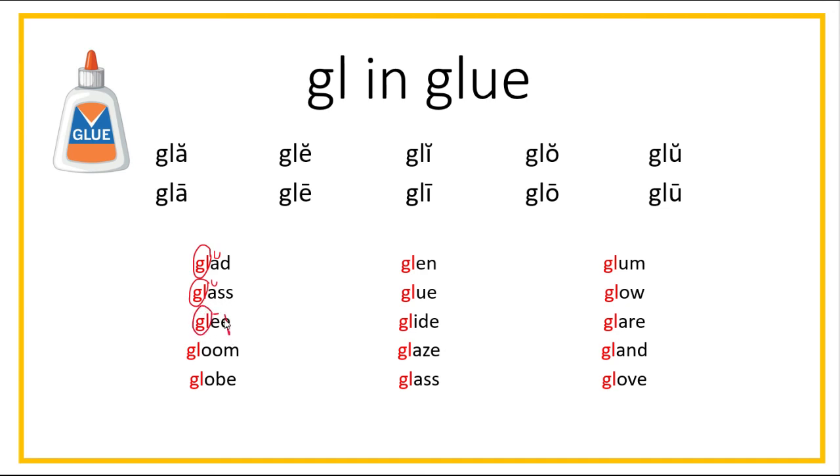There's two vowels. First one's long, second one's silent. Glee. This is another special sound. Gloom. This is a little bit of an advanced word. It's a long O. Globe. Glen, glue. Glide, glaze, glass. Glum, glow, glare, gland, glove.